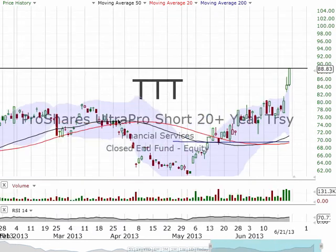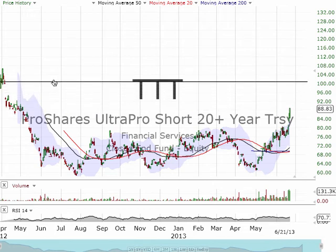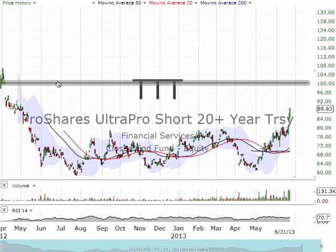If we look on the outskirts at where we could go, right here we have a little bit of a gap that needs to get filled on the 20-year, which is right around 100, and that's about $12 higher than where it is now. I do expect that to get filled. I think there's plenty of room to the upside. I think that candle is beautiful. I think the increase in volume is solid, and I think we could see another $12 move from there.